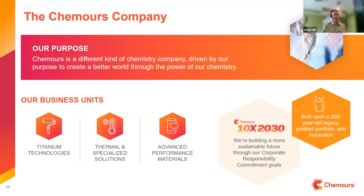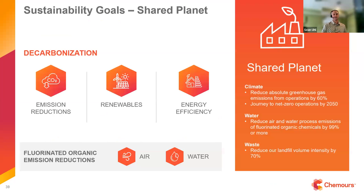We're heavily invested in sustainability. Many of our products are used to advance sustainability in society. Some of the examples are low GWP refrigerants from the TSS business, and APM, our IXM product line, enables the production of green hydrogen, also to support electric vehicle production and others as well. In 2018, we announced 10 pretty bold goals in this area to bring responsible chemistry to life by 2030. If you go to the next slide, I'll hone in on a couple of those. For decarbonization, our goal is to reduce absolute greenhouse gas emissions from operations by 60% by 2030 on our way to net zero by 2050.